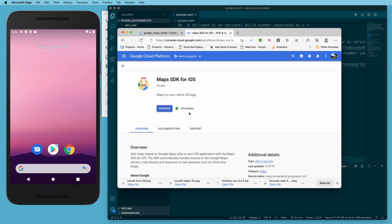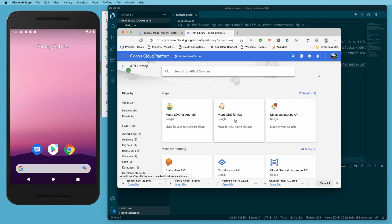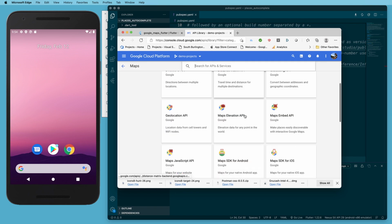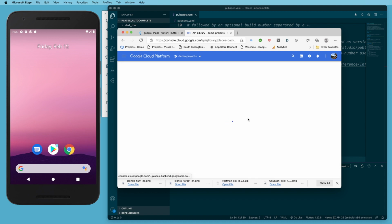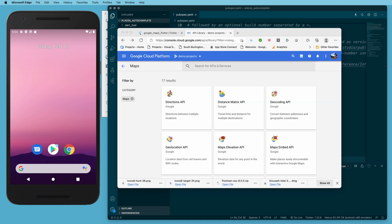Okay, same deal. We want that API enabled. And then we also want the Places API. So on the Maps, I'm gonna click View All, and I think we'll find it pretty quickly. Yeah, right here, the Places API. You can also search it. Again, just want to make sure that that is enabled, or else our requests are going to be rejected at the server. All right, with those enabled, we'll be able to access them if we pass in the correct key.